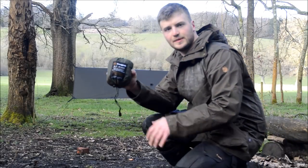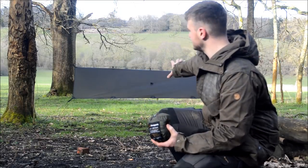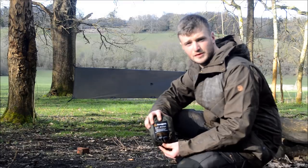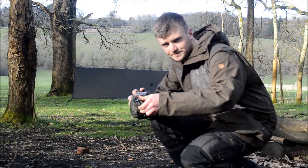So here we have another new bit of kit. This is the Snugpak SF Bivvy. So this is going to go underneath my tarp as my waterproof cover for my sleeping bag and as my ground sheet. So let's get this put in.